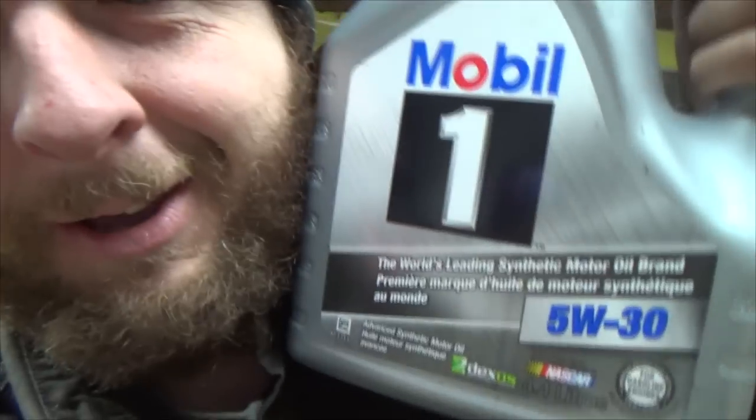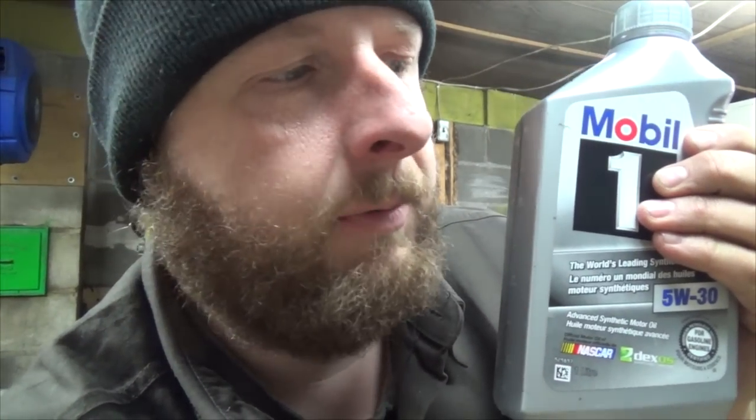This is like $56 for this jug of 4.4 liters. It's ridiculous. And then of course that's not enough, so I had to get another couple of liters of this, which was almost $11 a piece. Ridiculous, but that's what they say it needs, synthetic for the turbos. It's better for the engine too, they say, so it lasts longer and you can drive it further. But yeah, 5W30 synthetic.